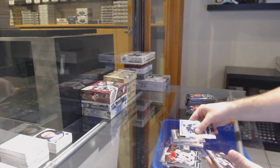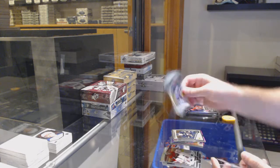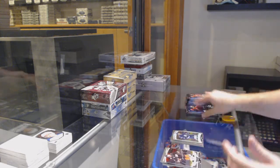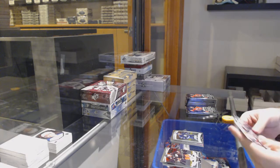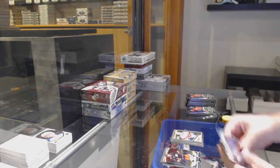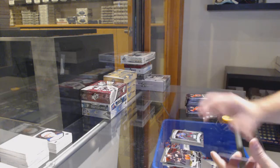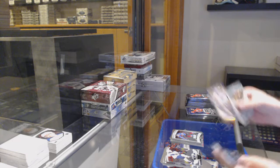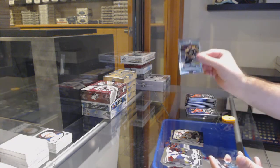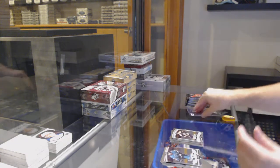Retro of Eichel for the Buffalo Sabres. Ville Hanola for the Winnipeg Jets, Marky Rookie. Retro of Stillman for the Panthers. Timmons for the Avalanche. Best in the World of Crosby for the Penguins. Clifton for the Boston Bruins.